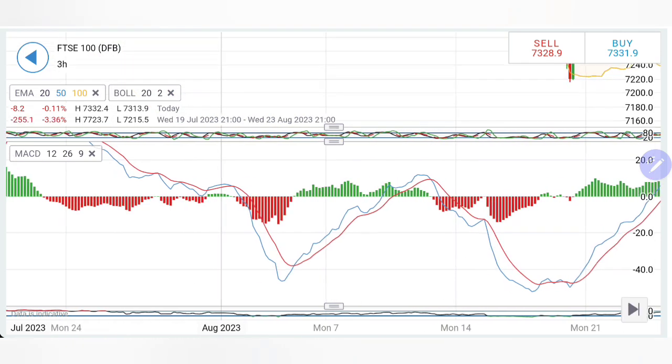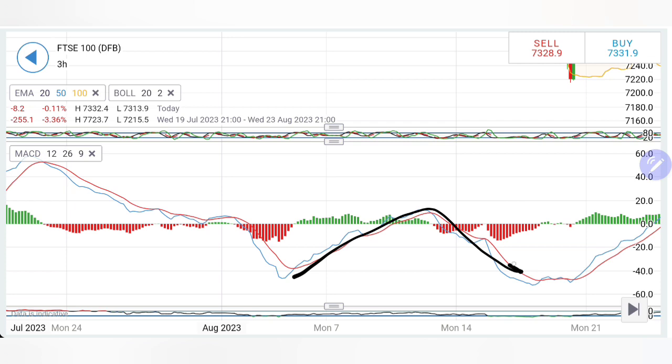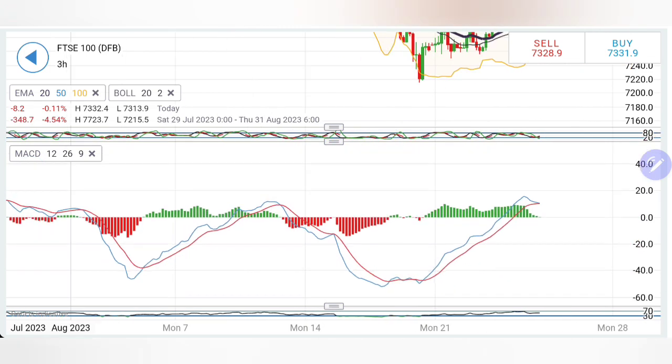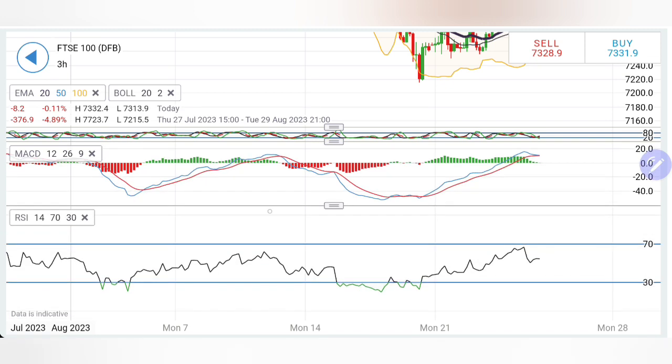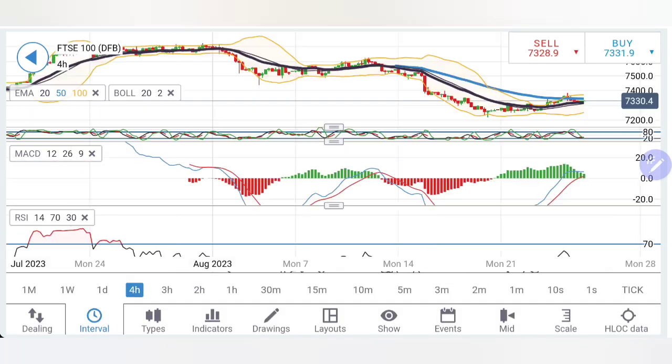Now see MACD, if you look at the first wave, then the greener part of this wave is done. Possibly we may see it converging, crossing over again. RSI is flat.